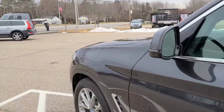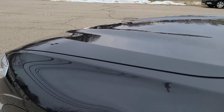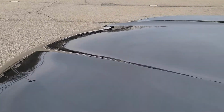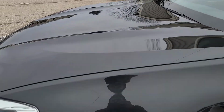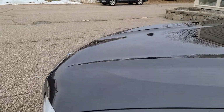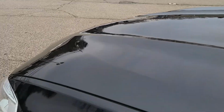Starting here on the exterior, you find a beautiful metallic gray paint. I know we don't have a whole lot of sunlight today to really demonstrate that, but it's got a really gorgeous metallic quality to it, and it really has a gorgeous shimmer in the sunlight. Really a beautiful spec. As you can see, looking at the hood, paint is in very nice shape, as one would expect from a 2018.